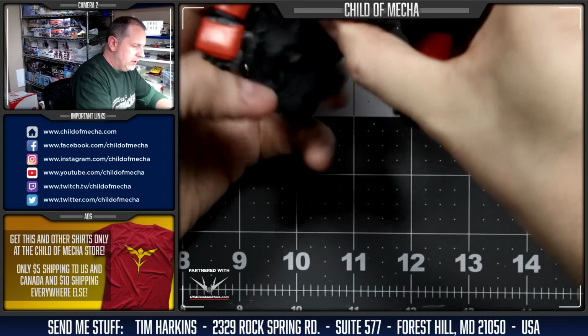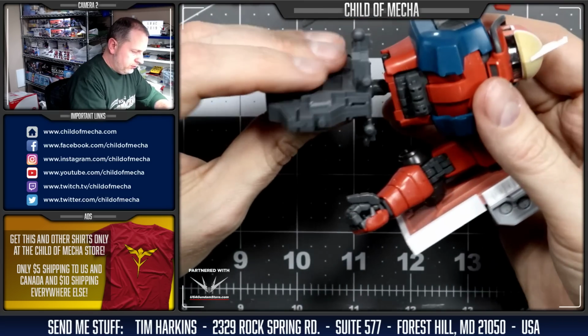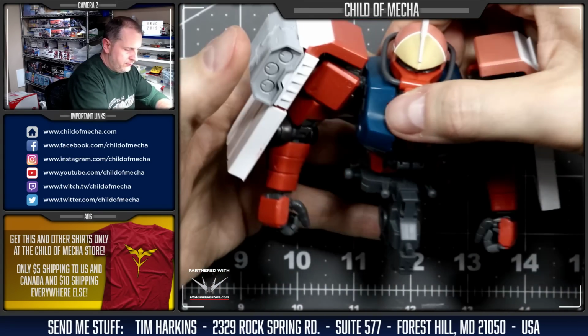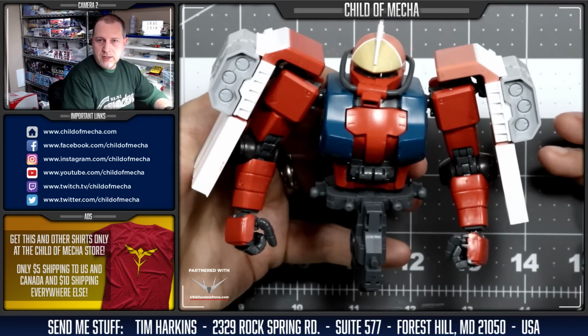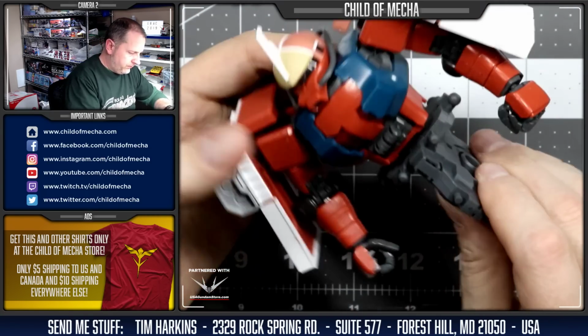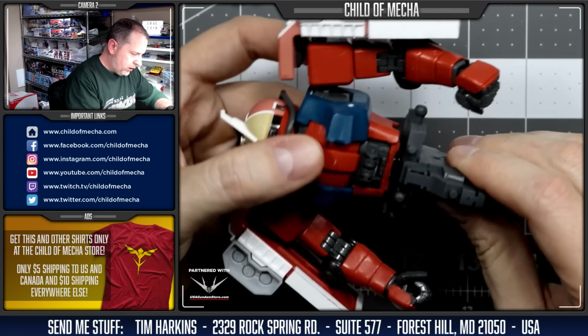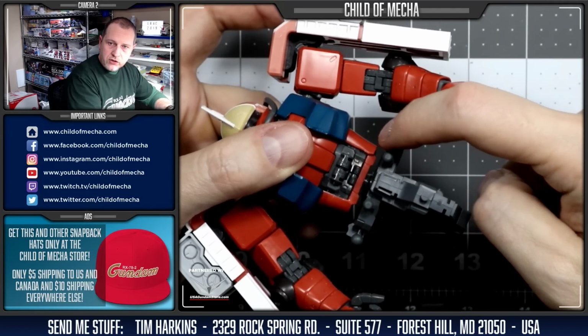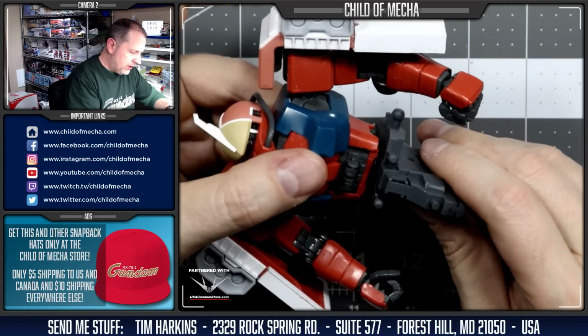And then we get the Zaku 2 body. Pop that on there. And there she is. Now, what I noticed was that there's maybe a little bit too much clearance between the torso and the top part of the waist there.